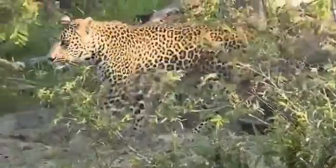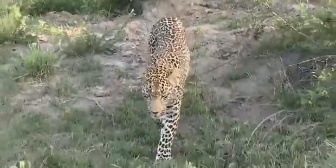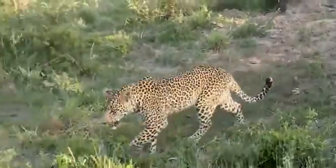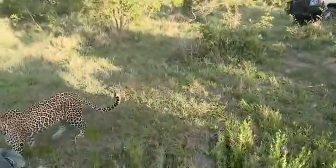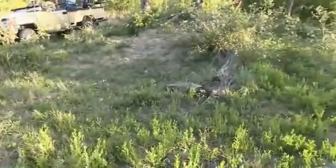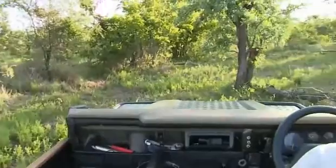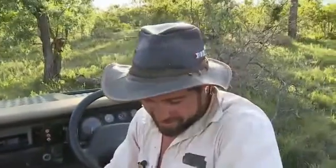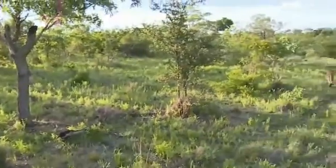Oh, we just checked down that termite mound for any potential snacks. Oh, this is wonderful, folks. Jeez. Phenomenal. The sun is out, he's walking past our vehicle, I don't know how many times now. It really is so special what we're seeing. It's been close on 2 hours now that myself and Brian would have been with this animal.